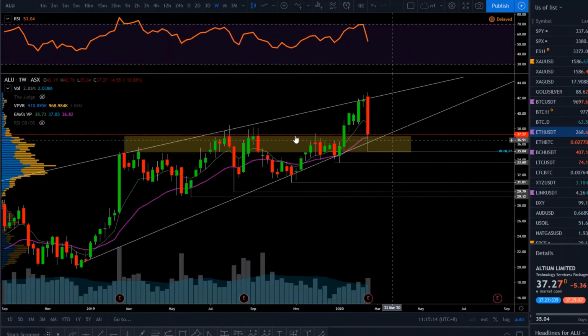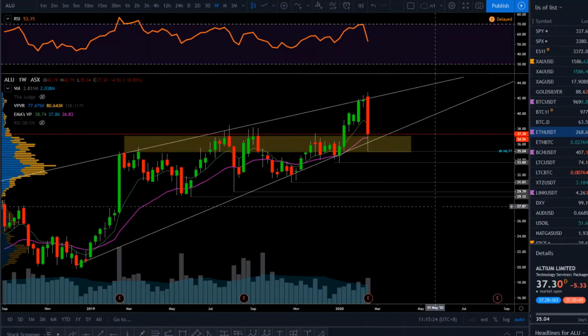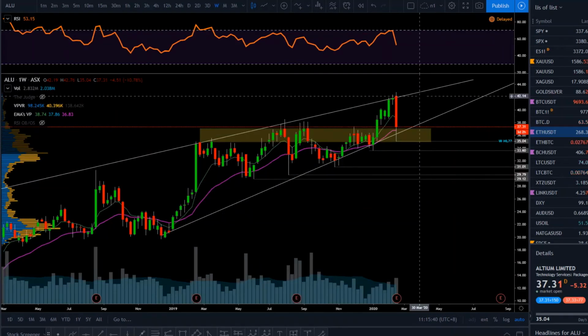But if we do hold it, then it's a really good entry opportunity, and you can go higher on this stock. It's been bullish for so long. You want to play bullish stocks, you don't want to play bearish. So it would be a good trade opportunity, especially if you take some off around 42 levels. So that's pretty much my thinking here.